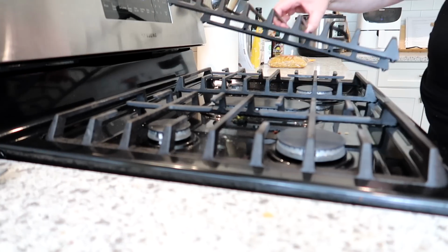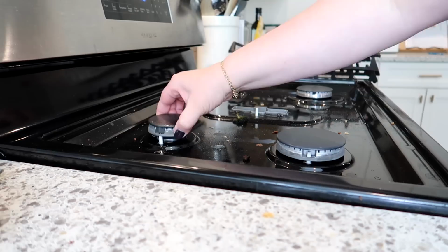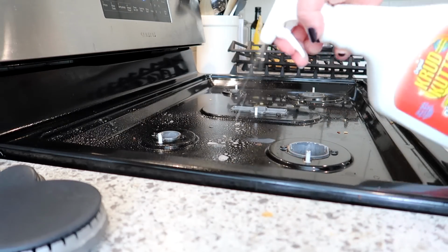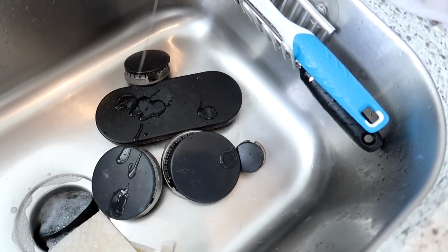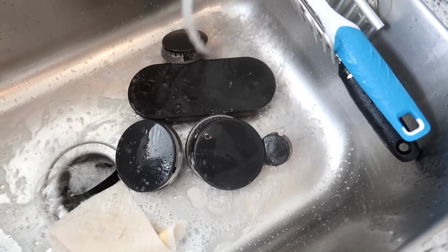Okay, so I'm gonna go ahead and clean my stove off. Even though I'm gonna still do more cooking today, I still wanted to get it cleaned off. I'm going back to my very favorite crud cutter spray. I like to spray that on and let it sit. And then I'm also going to take the hardware off of the burners and scrub those out in the sink with hot water as well.